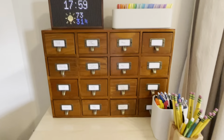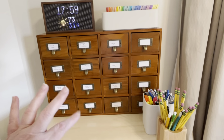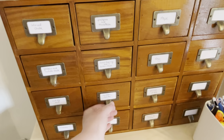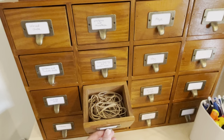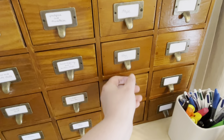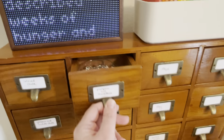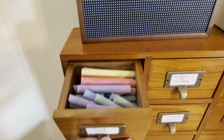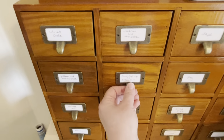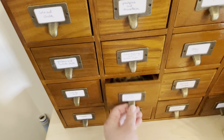So this thing is all of our little oddball things, like paper clips. It looks like a card catalog to me. I'm not sure what it's intended for, but that's what I'm using it for. And pencil cap erasers, little things of Fimo clay, tape, thumbtacks, and this is where I keep the good chalk. The kids are not allowed to take this chalk without permission. They can use the other chalk. And I think that's everything.